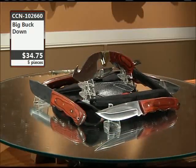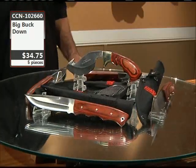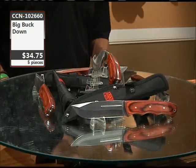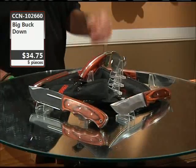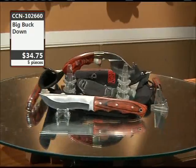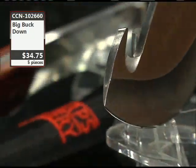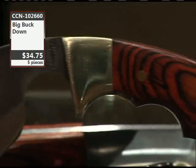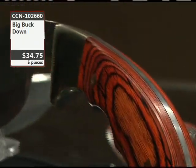A baker's dozen assorted. Hunting season is upon us. It's the BBD, known as the Big Buck Down. $34.75. We have 4 of the Sharps Cutlery brand. Not anything like some of the 3CR13 larger knives that you see with all the inlay in the handles. This is just a knife, a very simplistic design. It's nothing fancy about it. It wasn't intended to be fancy. It's been intended to use.